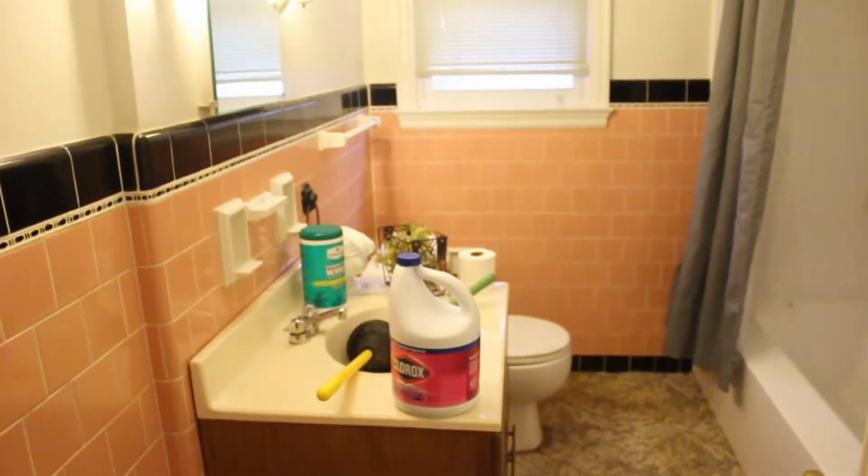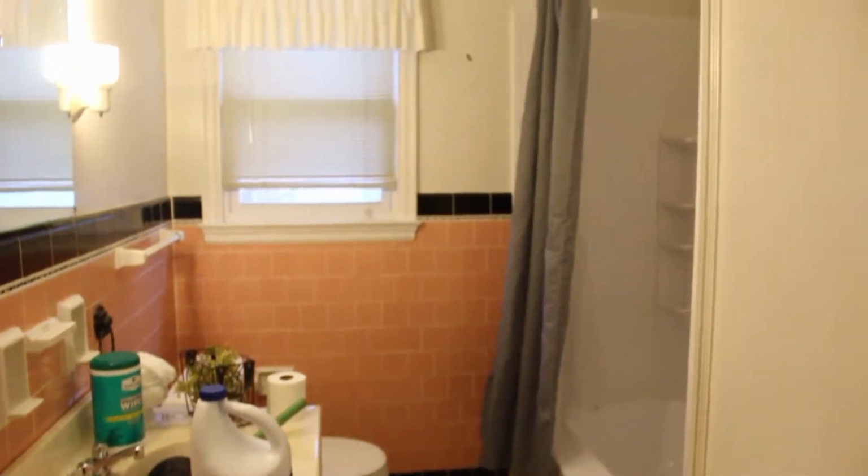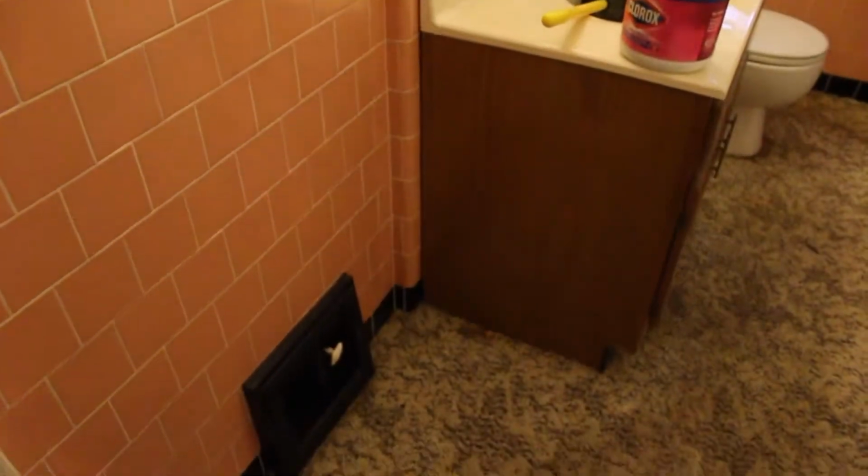You never know what kind of gems you're gonna find. Check out the bathroom. The tile is in great shape. It's dated, but I would say the only thing I'm gonna do in here is update the vanity and put new flooring in. Everything else looks great. Check out that shower.